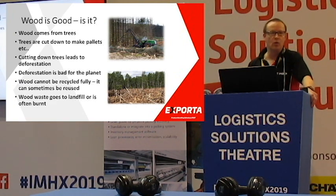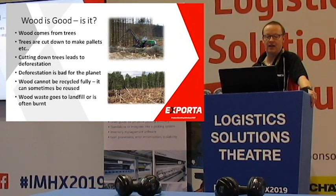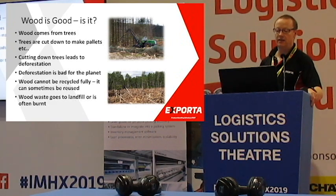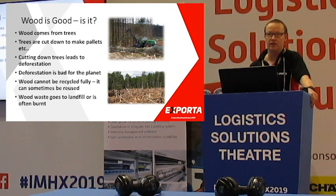So wood is good, is it? Where does wood come from? Wood comes from trees, and trees are good. But trees are cut down to make pallets, and that leads to deforestation. And deforestation is not good for the planet. It leads to global warming, and we all know what's happened in the Amazon rainforest recently about the destruction of the trees. So cutting down trees isn't a good thing.